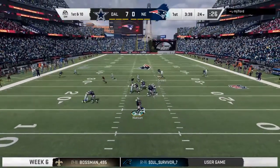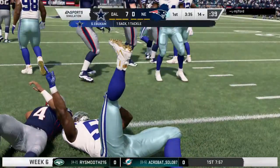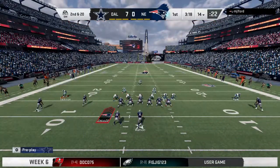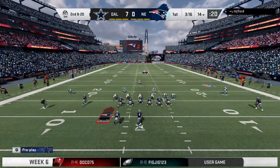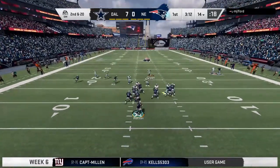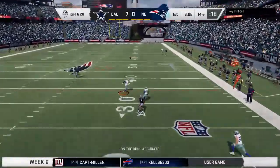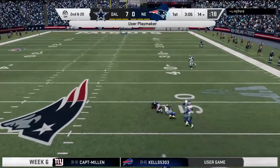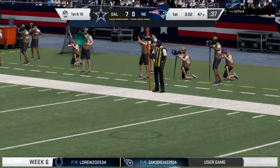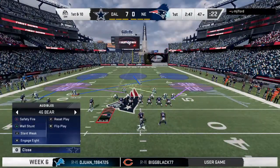On 1st down, Watson. Nowhere to escape, and he goes down. Samson Ebukam, he's the one to get him, and that is sack number 7 for him on the year. They'll fake the handoff. Now Watson sliding out of the pocket. Now on the run. He'll throw it back. Oh, this is taken in. It's complete. 33 yards that time. The big play has him all the way out near midfield for a 1st and 10.